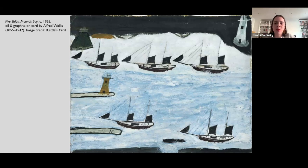Wallace painted on anything and everything he could find. Most of his works were painted on old boards, packaging cases, and cardboard with household or ship paint. And the shape of the materials that he used usually dictated what the compositions would look like. He painted in a limited range of colours, mostly blues, greens, and greys, and would leave parts of the canvas or board unpainted so that the color of the material became part of the painting.